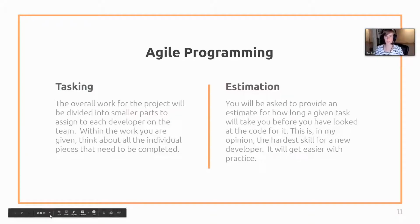And so there's two key parts of that I think are really important to learn, and some of the hardest things to get started with. So the first is tasking. You're presented with a large chunk of work, and tasking is a way to divide that into little atomic bits, where maybe it'll take you no more than about six hours to complete a given task. And that not only shows progress, but also helps you in the planning to think about all of the steps that you need to take to complete your story.